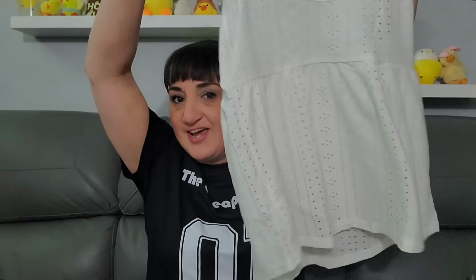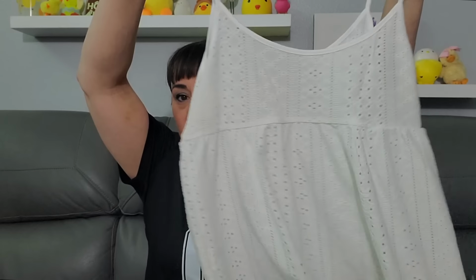Size medium, $4.39. I have ones like this with a fuller sleeve, but I wanted to see what it looked like in a tanky top. Ooh, got a little billow. Seems like medium is gonna be fine for me. So there's a shirt. Next we have $5.59, size large.